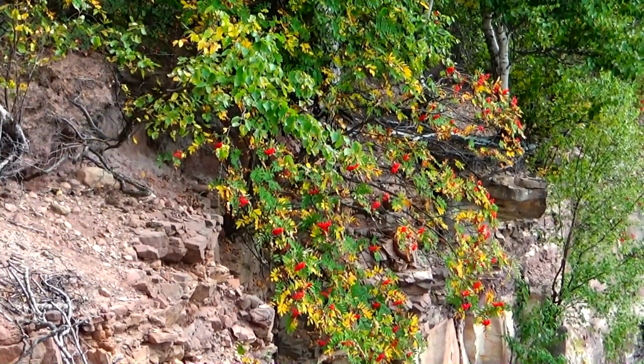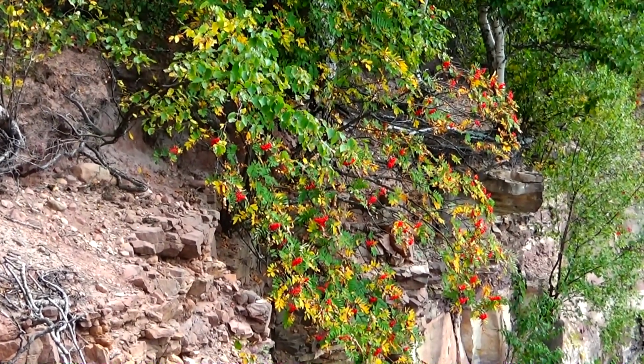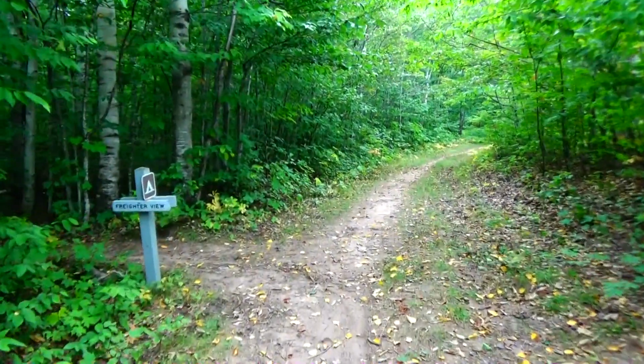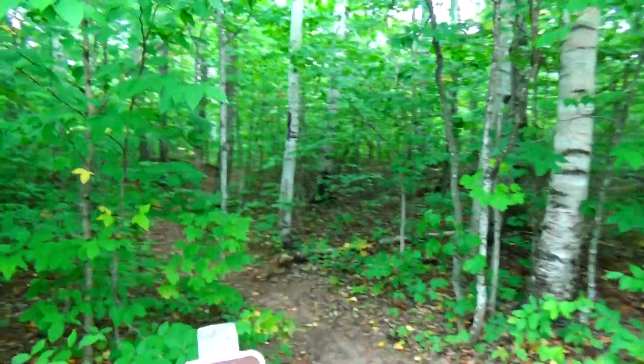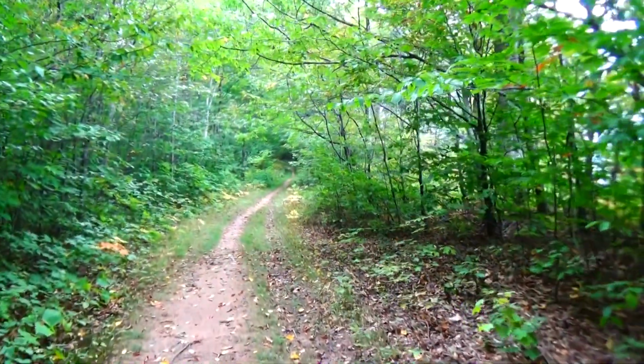I'm not sure what those berries are going alongside that cliff. Could be mountain ash. Now I'm passing by the Freighter View campsite. Be just in the woods back there. Right next to that spot where we just had the awesome views.